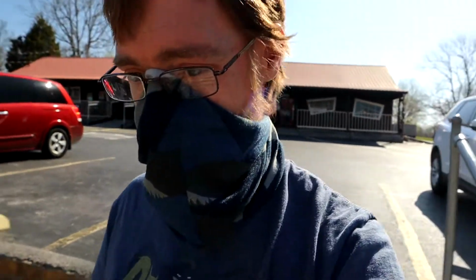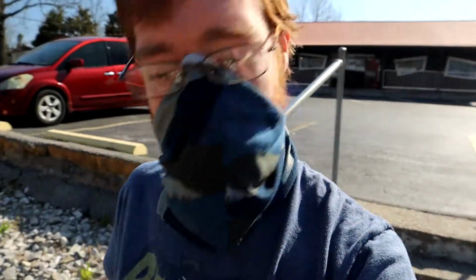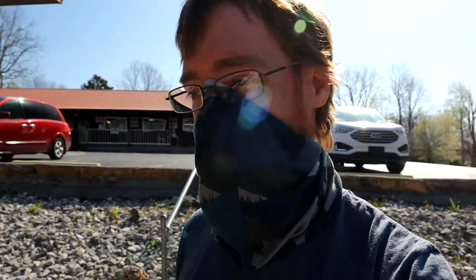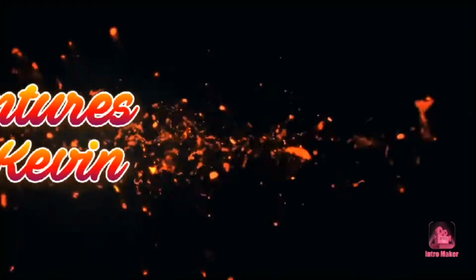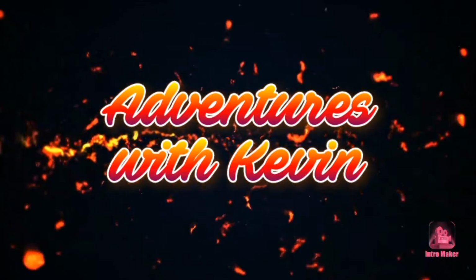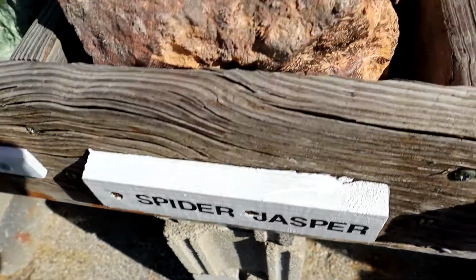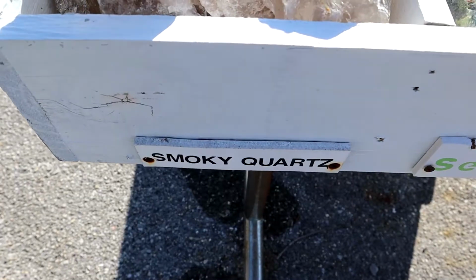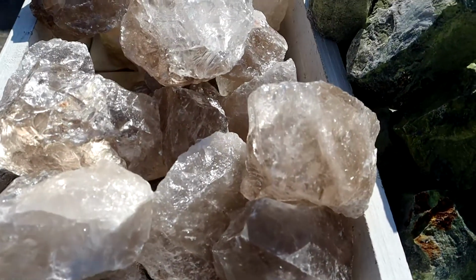Everyone. Today we are at Big Mike's Rock Shop, and we're going to see how much it costs to go to the mystery house. We're going to look at some rocks. This is called Spider Jasper. Look at the pattern on this. That's pretty neat. Smoky quartz. Looks just like ice.